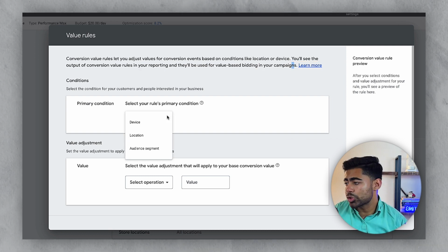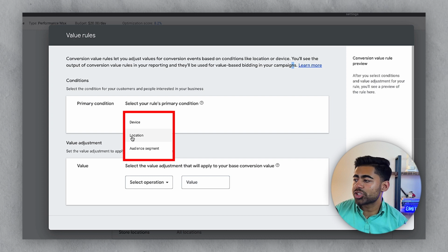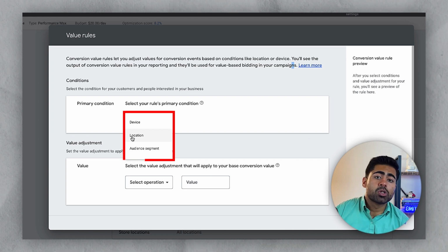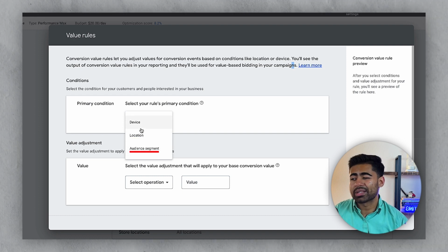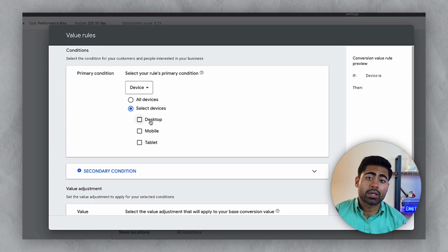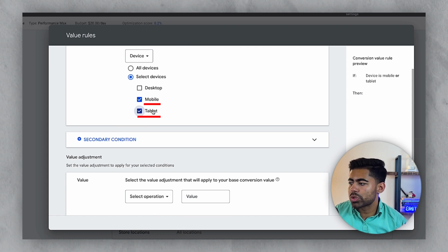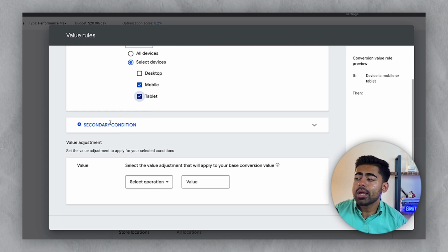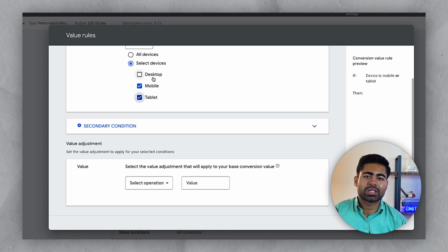Very unique approach here, and the way it works is fairly simple. You have only three different things you can base your condition on: device, location, audience segment. Let's say, for example, you know that your customers are more on mobile devices. You click device right here and select the device you want to target more. For example, let's say mobile and tablet is what you want to focus a bit more on. By the way, you can add more conditions here, so just because you choose these two doesn't mean you have to get rid of desktop.